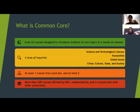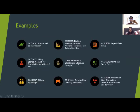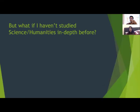And HKU has more than 200 courses for Common Core that they offer over different departments and with other universities in Hong Kong too. So some of the examples of these courses that I found really interesting were science and science fiction, courses about AI, courses about video games, Chinese mythology, and you can look at the website for all 200 of them. A question I get very often is, what if I haven't studied science or humanities before? Can I still take these courses?